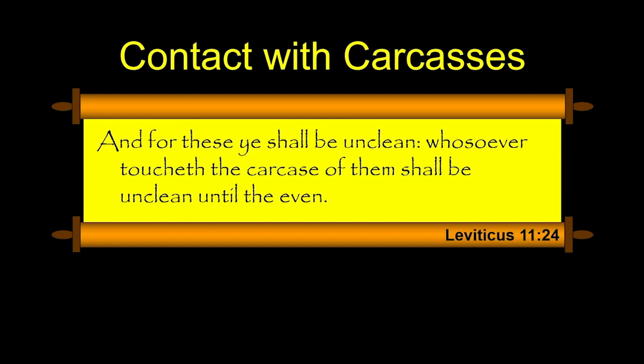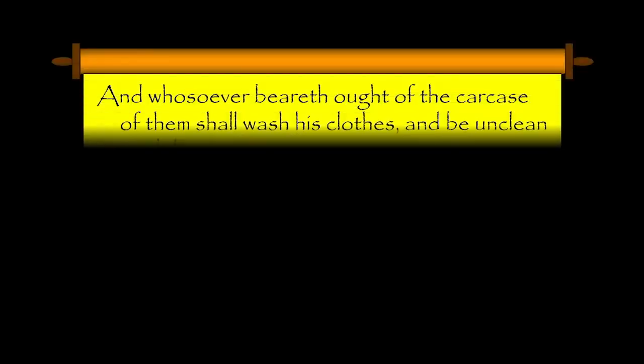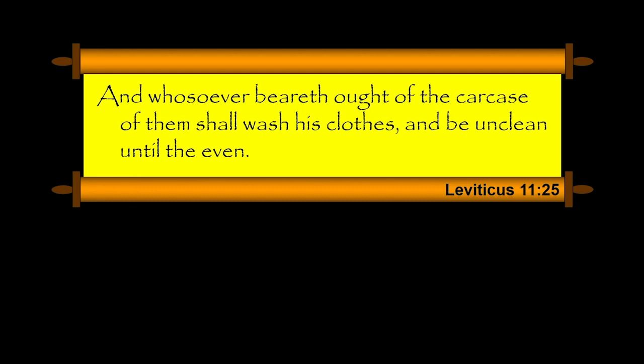Verse 24, and for these shall ye be unclean. Whosoever toucheth a carcass of them shall be unclean until evening. If your robe brushed on one walking by, you're unclean. Whosoever beareth aught of the carcass of them shall wash his clothes and be unclean until evening.